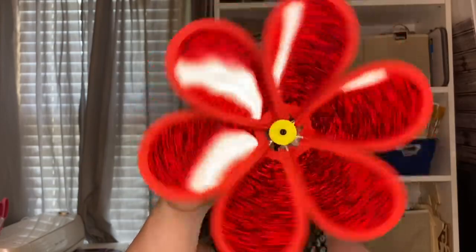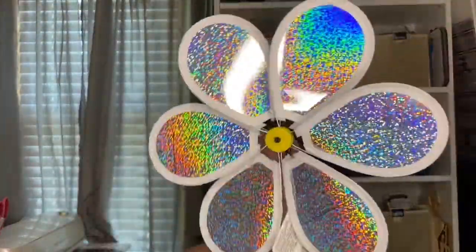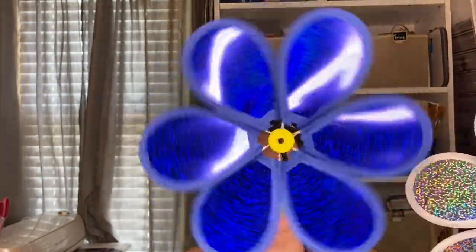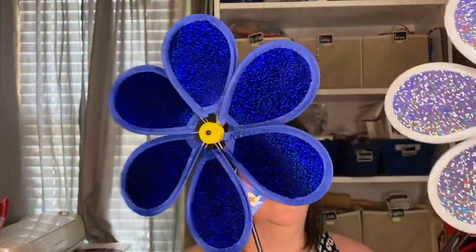I've never really put these out in my outside decor before, but as I was standing at the Dollar Tree, I realized that they had a red one, and they do look like flowers with the yellow insert. They had a red one, and then of course the white one. But then when I saw the blue one, I decided I wanted to make it part of my outdoor decor for this patriotic season. So I went ahead and picked up one of each.